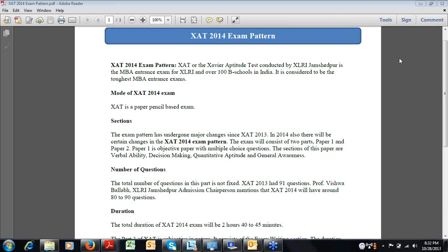The examination pattern will consist of two parts, paper 1 and paper 2. Paper 1 is the objective paper with multiple choice questions, and this section will have questions pertaining to verbal ability, decision making, quantitative aptitude, and general awareness. And paper 2 will be an essay question, which is more or less on the same lines every year.